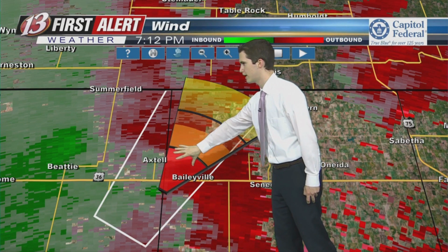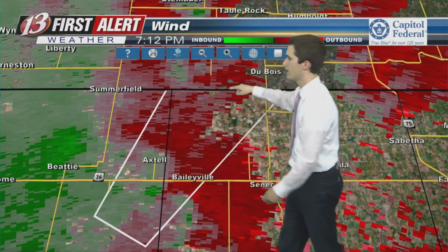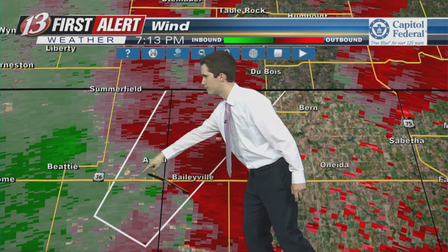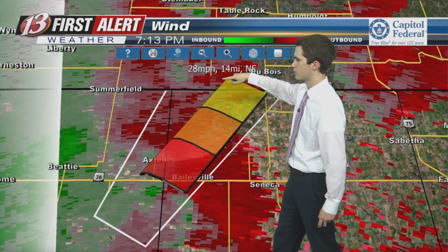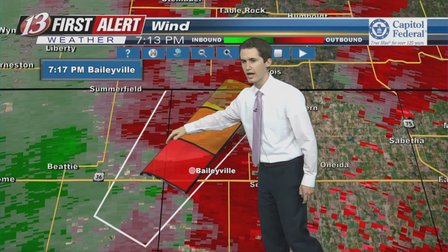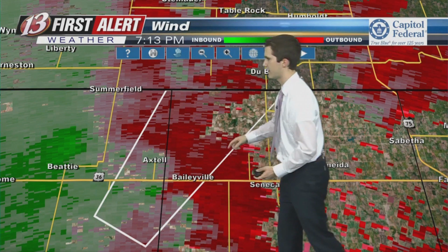Based on that cone track, it might end up staying in rural sections, the actual circulation. But just in case, I'm going to go ahead and put a little bit bigger span on that track here, just to get some of our areas of population to show up. And that's northeast at around 25 to 30. So Baileyville by around 7:17. Axtell, you're on the western edge of where we'd be concerned about this, but go ahead and stay in your storm shelter just in case.